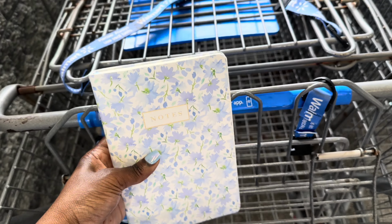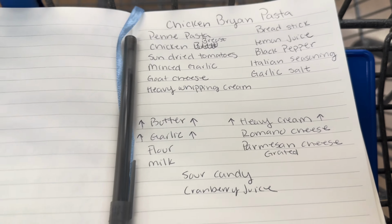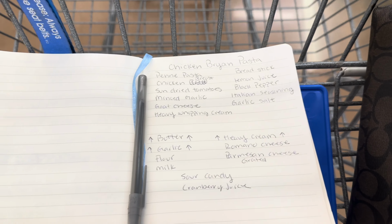I made it to Walmart. It's about to start raining soon, so I'm finna just go ahead, get everything that I have on my list and on my list only, so I can get up out of here real quick. I'm gonna get a big boy basket because I feel like I'm gonna have a lot of groceries. Here's our grocery list. Let's see how fast we can get everything on it.